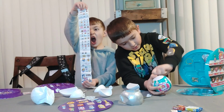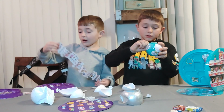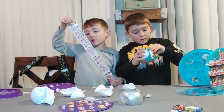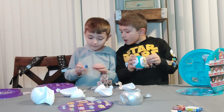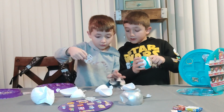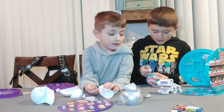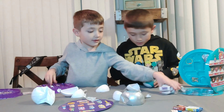This thing's hard. I hate these things. It's rare. Can I open this side? I want a rare. It's better from this side. Let's see. Well, I did get a rare. No, you didn't. Oh, that's nice. That's rare. Yeah, look. Rare. Oh, wait, that's a golden. That was not rare. No, that's not rare. Yeah, it is.